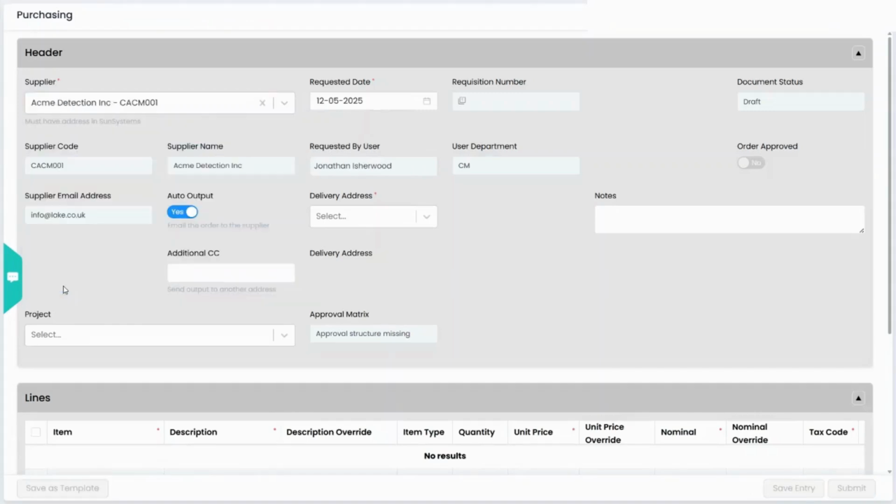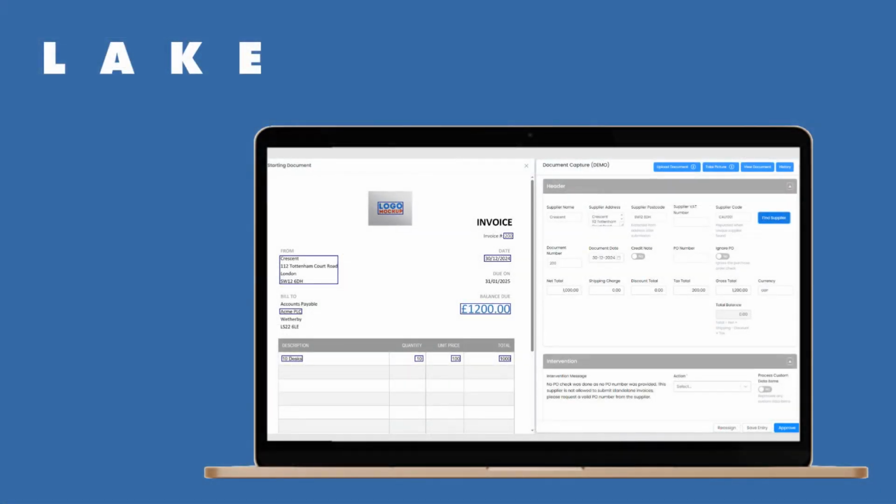And SunSystems Cloud will also streamline the processing of accounts payable invoices and credit notes. It uses machine learning to automate the capture of data from inbound documents before validating and submitting them for payment.